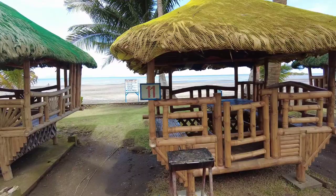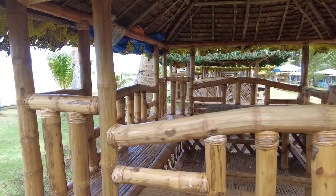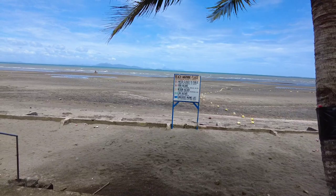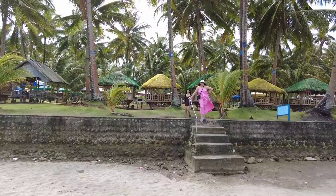There are these small barbecue spots. Kind of grass that they have in the Philippines. And then the beach. Carmel and Missy.